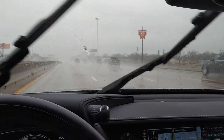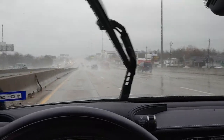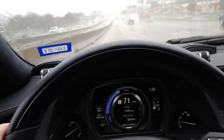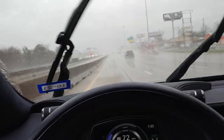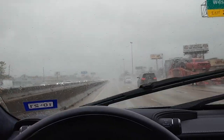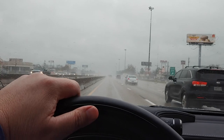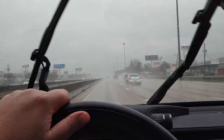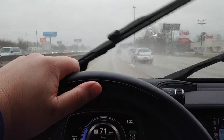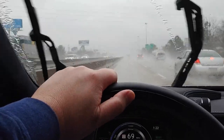Well, you find me on the freeway leaving Houston now on another day, and it is raining. The traction in this vehicle is amazing. The Lexus LS500h puts the power down just fine, and it cuts through the rain just like it cuts through the wind. I don't even know that the ground is wet. It doesn't feel wet at all. It just feels like normal pavement, which is great to have in a big sedan. It adds to that confidence and that safety level.